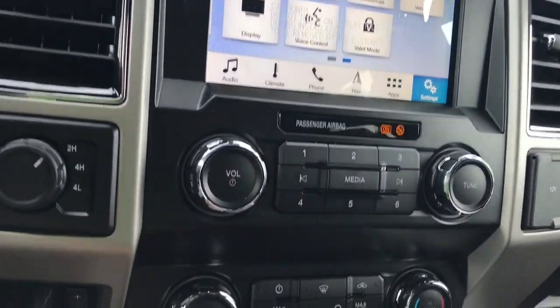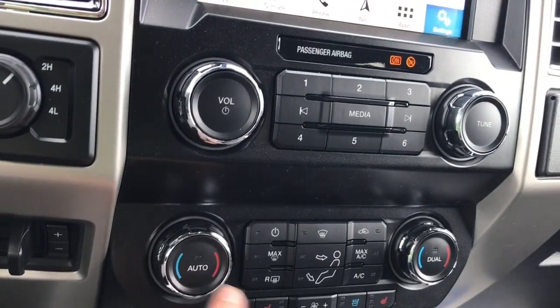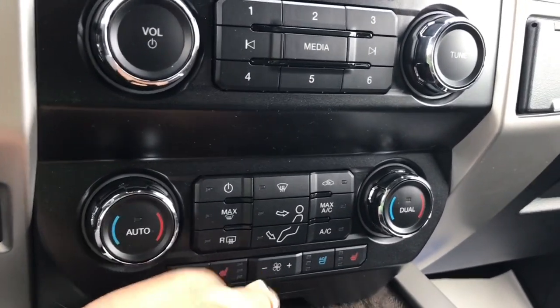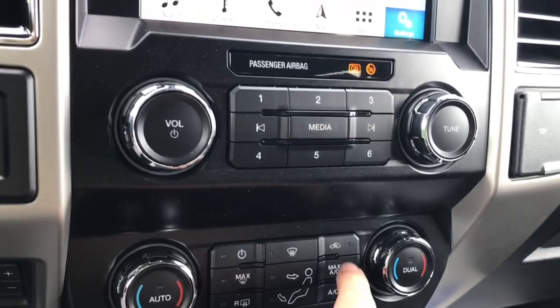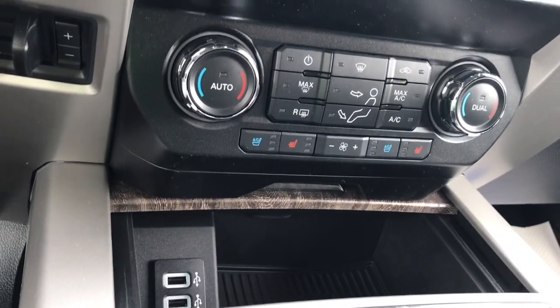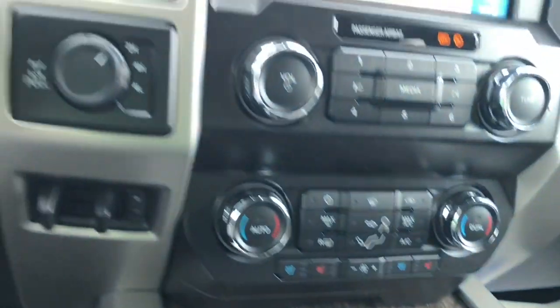There's volume and tuner, and down below is your dual climate control for driver and passenger, as well as heated and cooled seats. And you have your fan in the center there. I'm just going to open up the bin for you. AC and max AC, and front and rear defrost. And in the bin there, you're seeing a couple of USB outlets. And then you simply press in the center and it'll close it right up.